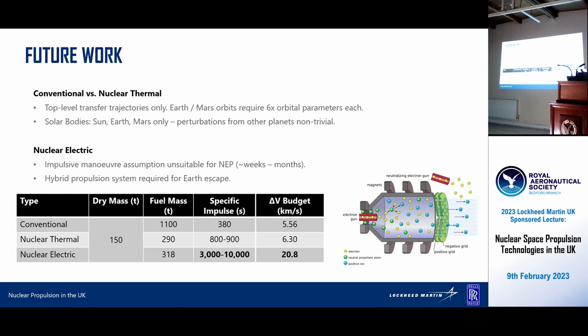So we also missed out nuclear electric in this. The reason for that was the assumption about impulsive maneuvers, where our velocity change is instantaneous. With nuclear electric, you're basically thrusting your spacecraft for weeks or months, so that assumption is no longer valid. And it makes the analysis a lot more complicated when you're trying to burn for a long period of time, change directions, burn for another long period of time, and then arrive at Mars at the perfect spot, perfect velocity. So yeah, that takes a lot more computational power than we had.